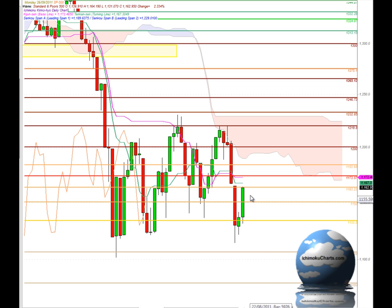So the trend is up in the first time frame. Good little bit of momentum that the market's built today, and we need to see how the market reacts to this area between where we're trading at the moment, around 1163 and 1173.